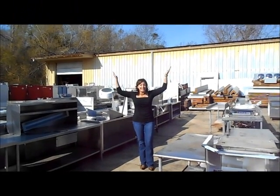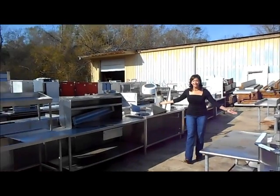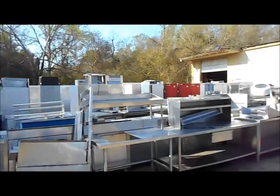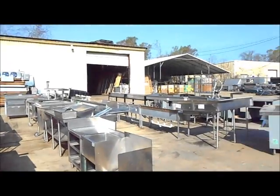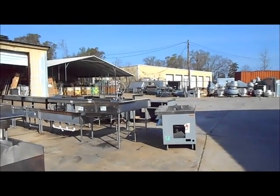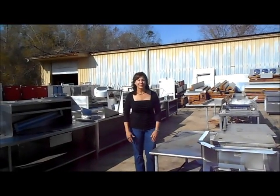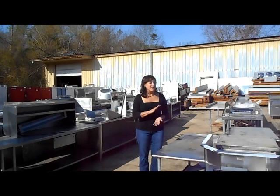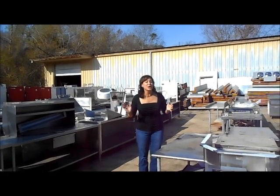I've died and gone to kitchen heaven. Look at all of this stuff. I don't even know where to start. I've got some ideas, though. I'm cooking up more ideas even as we are visiting here.